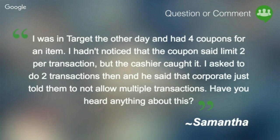So Samantha, it's not a corporate decision on multiple transactions, but there are a lot of stores that have made that policy, that have come back and said, you know what, we're not going to let you split things into multiple transactions.